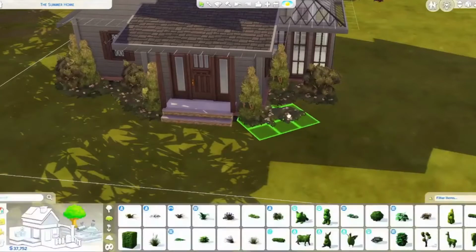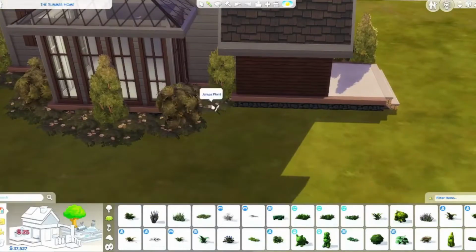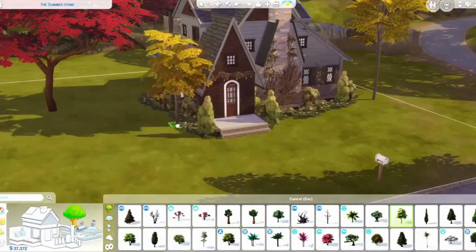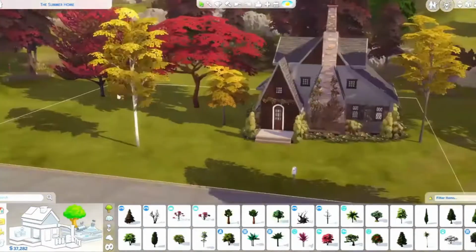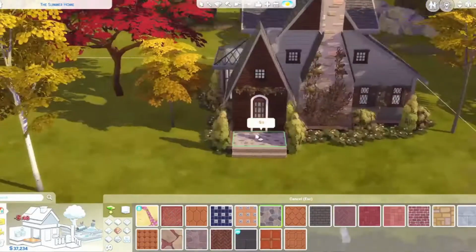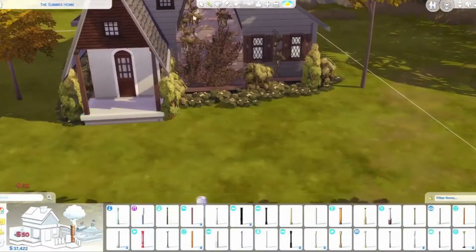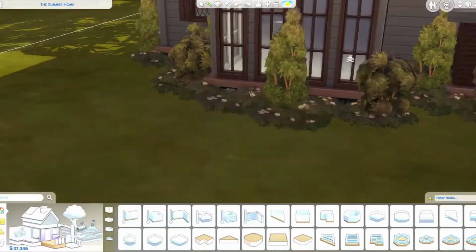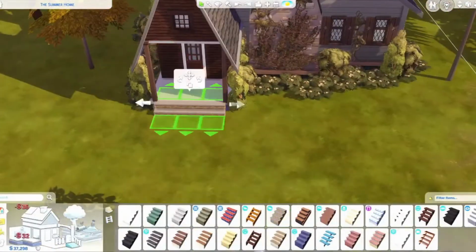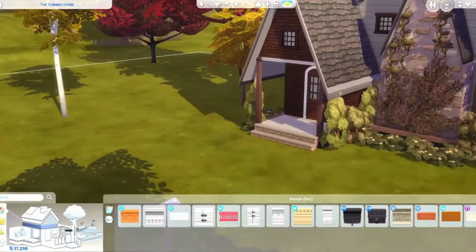So this is in Windenburg, in that sort of country area. And this kind of works for that area as well, just because it's a small house on a big lot. There's a big pond and a garden, so I think it really fits well with this sort of, I want to call it a farm neighborhood, but I don't really know. It's very country-esque, and I wasn't quite finished with the community lots in Windenburg, but I did actually move on to this neighborhood just because Country Living came out, and I really wanted to use those packs in builds.